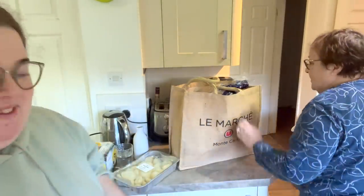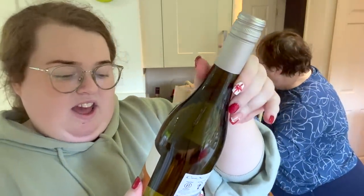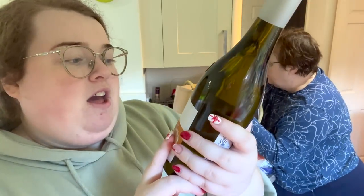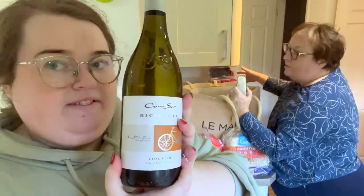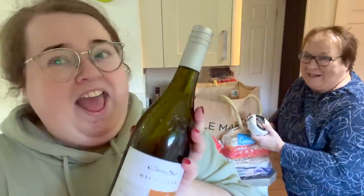Right, what's next, Mum? Oh, gosh. Oh, let me show you while Mum does that. Some wine. So this is for me and Dad. It's a Barefoot White Zinfandel. This is just the wine that me and Dad like to drink. And then Mum's favourite wine is this Viognier Connoisseur Bicyclette. Bicyclette. She's not getting any better. No, but that's Mum's favourite wine, so we've just got both our favourite wines.